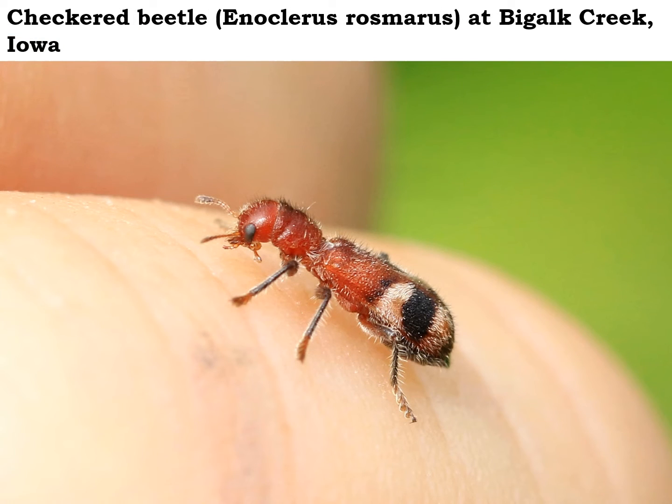I photographed this colorful little checkered beetle last summer. So don't expect to find these guys crawling around now in the month of December. But if you're out and about next summer, be on the lookout. You just might find your own little checkered beetle. By the way, these checkered beetles feed on flower nectar, so they're totally harmless.